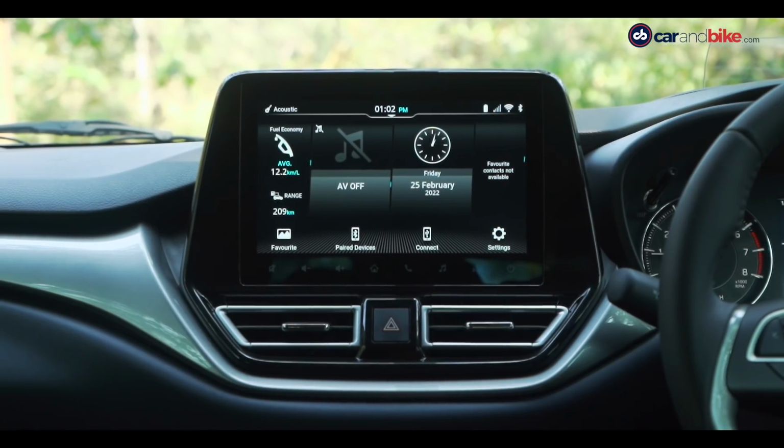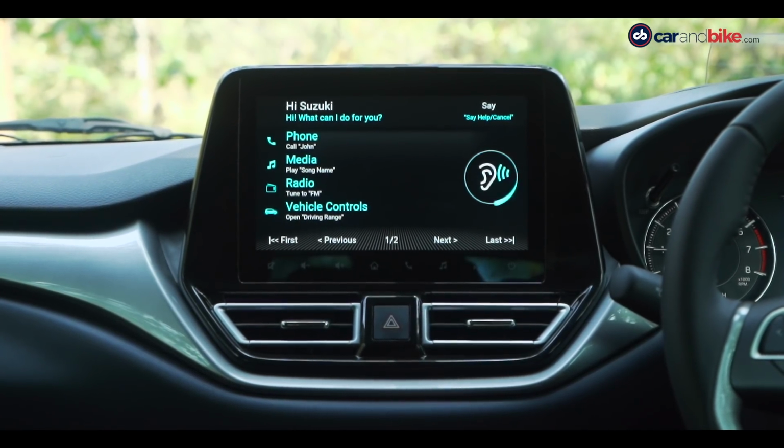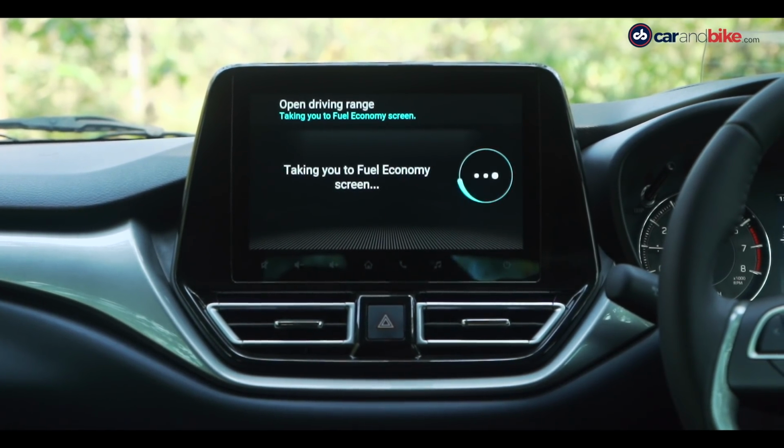Hey Suzuki. Hi, what can I do for you? Open driving range. Taking you to fuel economy screen.